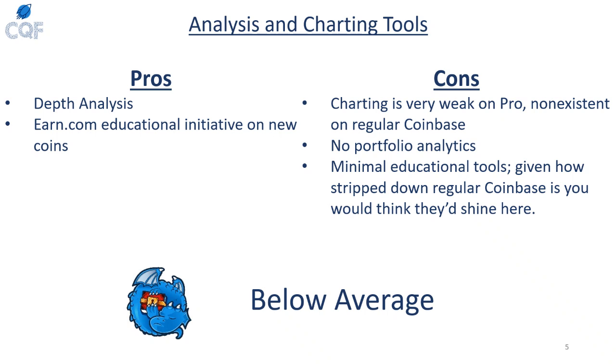In terms of cons, charting is pretty weak on Pro, especially given it's supposed to be a Pro exchange, and completely non-existent on regular Coinbase. There's no portfolio analytics. And overall, even though they have earn.com now, I think the educational tools are pretty weak, especially the fact that they strip down Coinbase to the bare bones.